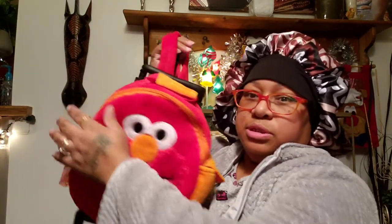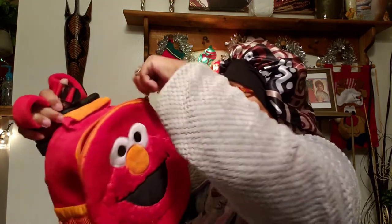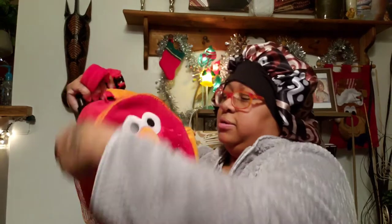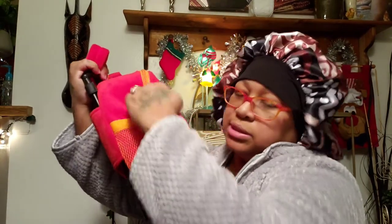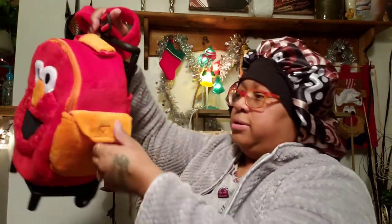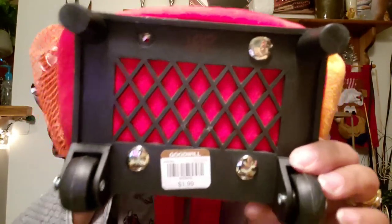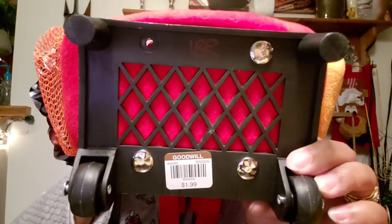So, yeah, no, the zipper works. You can see on the inside, nothing's in there. She got a little room to put her little toys and stuff in. Couple little pockets. Put her little cup right there, and put something else right there. I thought it was too freaking cute, child. And I only paid $1.99 for that. Thank you, Jesus. For the Elmo.